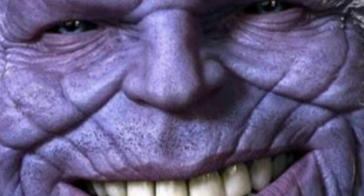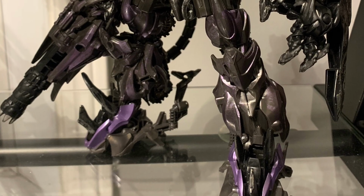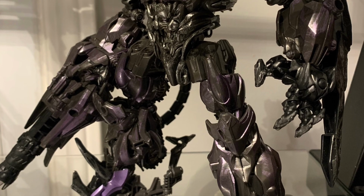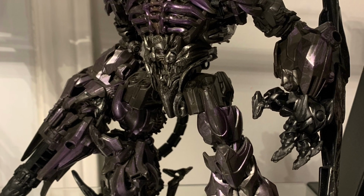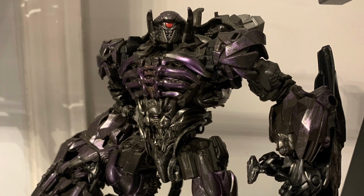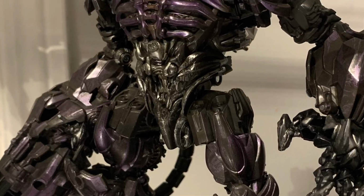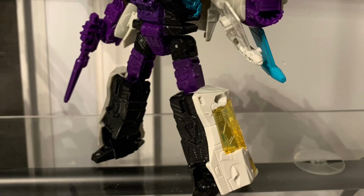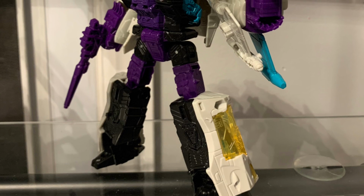So yeah. And so at number 10, we have the Studio Series Dark of the Moon Shockwave. Now, I don't think I'm alone when I say this, but this is hands down the best movie version of Shockwave we have ever gotten to this day. Like, how can you top a masterpiece like this? You cannot. Yeah, I don't think I need to say anything else. This is a great figure. Buy it now.